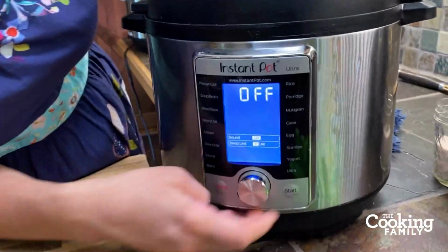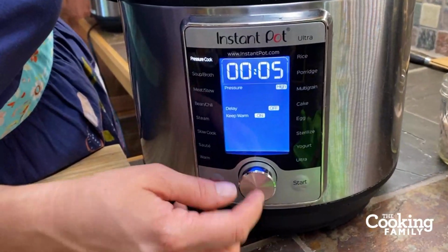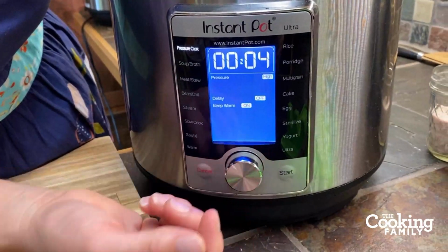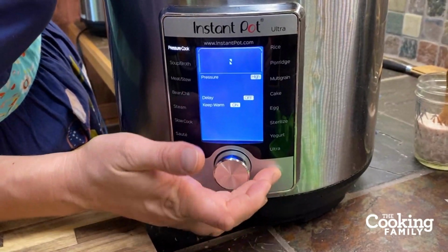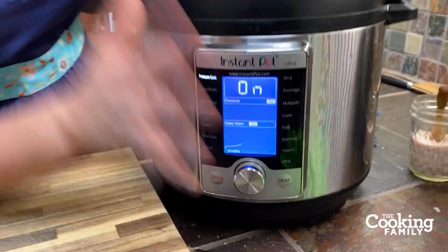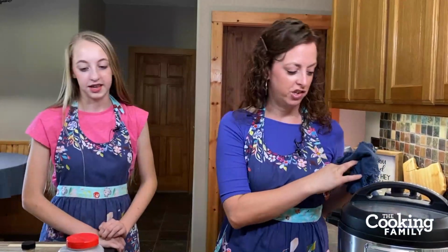And so we're just going to wake it up, press pressure cook, and adjust the time down to 4 minutes. Our pressure stays on high pressure, and then we're going to press start. And this is going to cook and come up to a boil. And while that's happening, we're going to go ahead and get our cheeses ready for the mac and cheese.